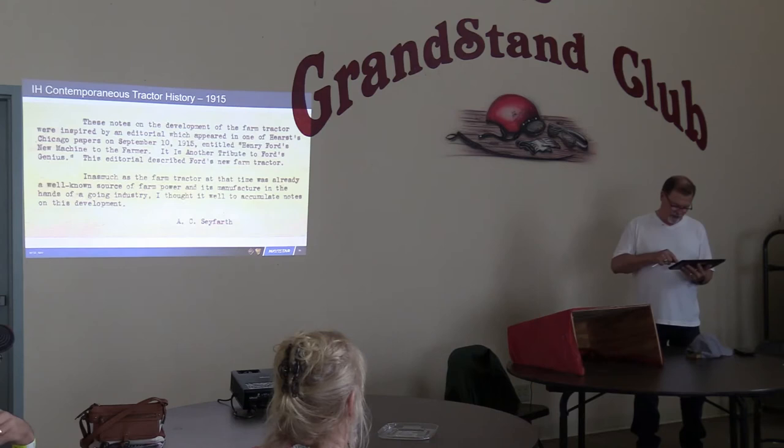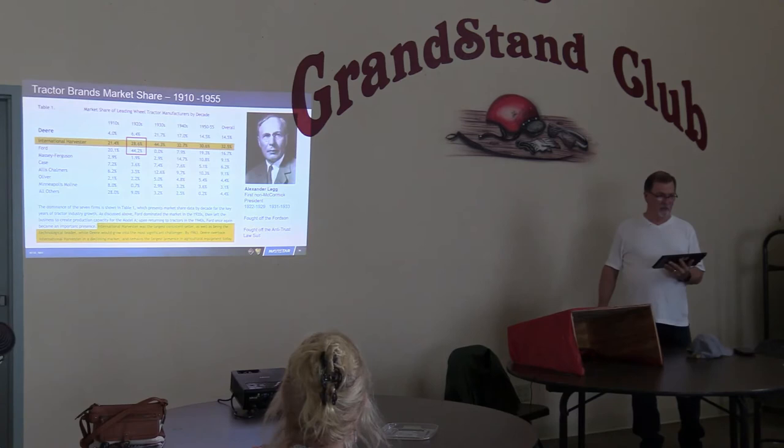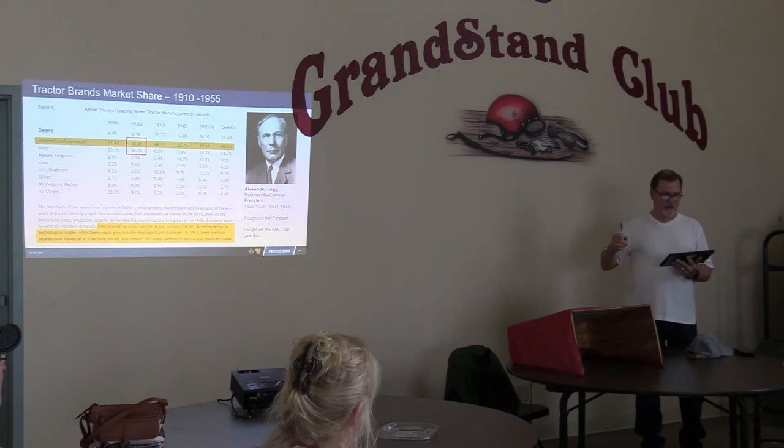In fact, there's an interesting story about this gentleman here on the right. His name is Alexander Legg. He was at the Fort Wayne plant, it was a truck plant, and he got the call that Ford was selling his tractor for, I think it was about $700. And there's a dictation of their conversation where Alex Legg says, "We'll meet the price and throw in a plow," which he knew would work because Ford did not make it.